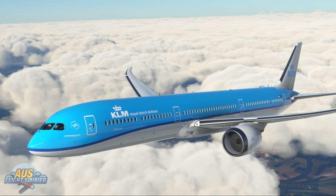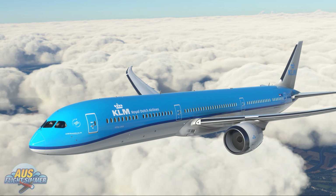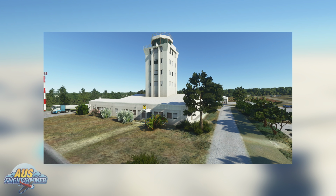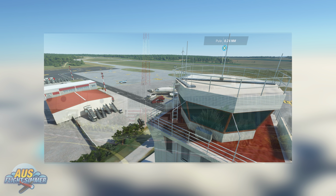And another release this week, this is another airport, and it's from the developers of Davor Pologic, which I probably butchered, I do apologize. They have released Pula Airport and the town of Pula for Microsoft Flight Simulator. This airport is located in Croatia and it serves around 1 million passengers a year, and it sees a number of airliners from around the world that visit Europe and Russia.